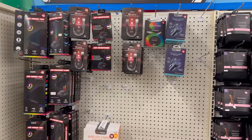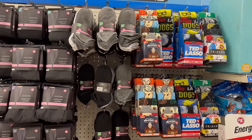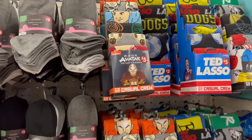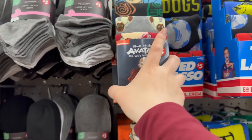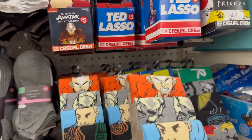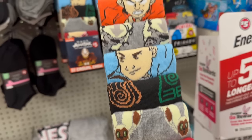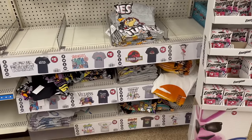So coming over here in the plus area, I found some really cool new socks. I think these are awesome. So you've got Avatar socks and you get 6 of the casual crew socks. That is awesome. They fit shoe sizes 8 to 12. I showed you guys the Ted Lasso ones and the Friends ones in the past, but these are definitely new and these are going to be perfect for finishing these Easter baskets.